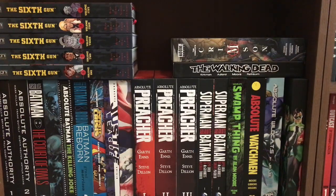Then I have Absolute Kingdom Come, the reprint. Really great to have Alex Ross artwork in that size as well. And then we come to probably one of my favorite comics of all time, Preacher. These three absolutes are absolutely gorgeous to look at. Just the way they're made and put together and sewn. It's all sewn binding. Gorgeous books to own, and a great story written by the incredible Garth Ennis.